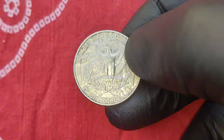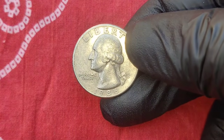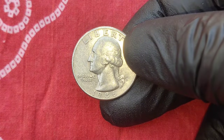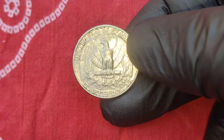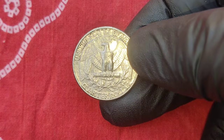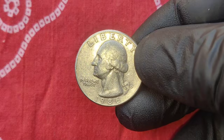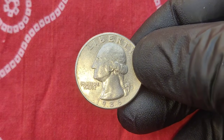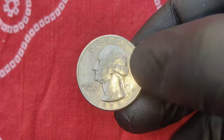Unlike standard clad quarters, these coins seem to reflect light from every angle, almost as if the metal were infused with something richer. Their texture feels smoother, their strike sharper, their overall appearance cleaner and almost mirror-like. Many show a brilliant, silvery hue untouched by time, a tone that instantly sets them apart from the copper-tinted quarters of their era. Collectors describe this look as proof-like, but these coins weren't meant to be proofs. They were ordinary circulation coins that somehow achieved extraordinary perfection.